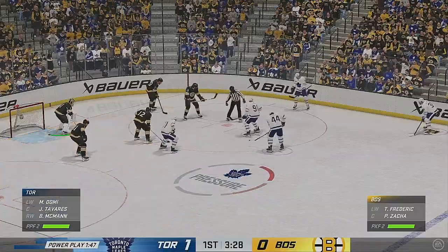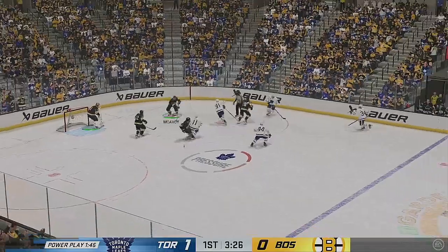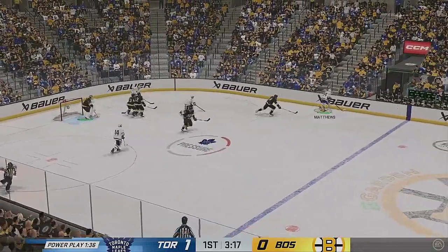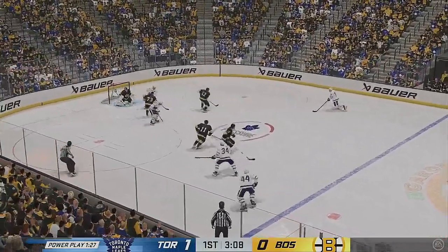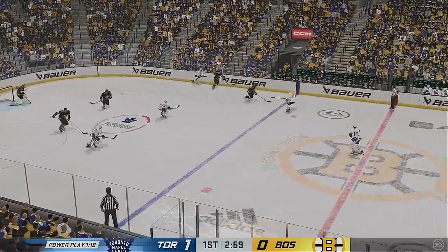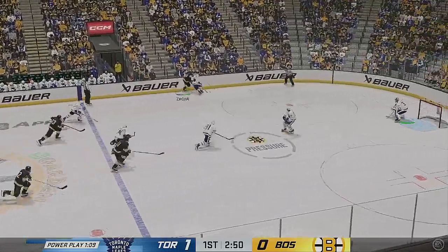Another big face-off here on this power play. The Bruins get a hold of the puck in their own end. Toronto's got a hold of it against the wall, and he slides it quickly to Riley. He tips it, and that's knocked away in the defensive end by McAvoy. Takes a bump, but still hangs on to the puck. Gets it out of his own end.